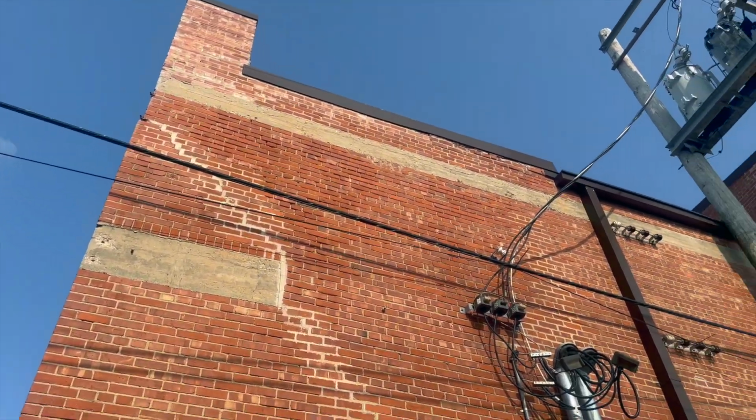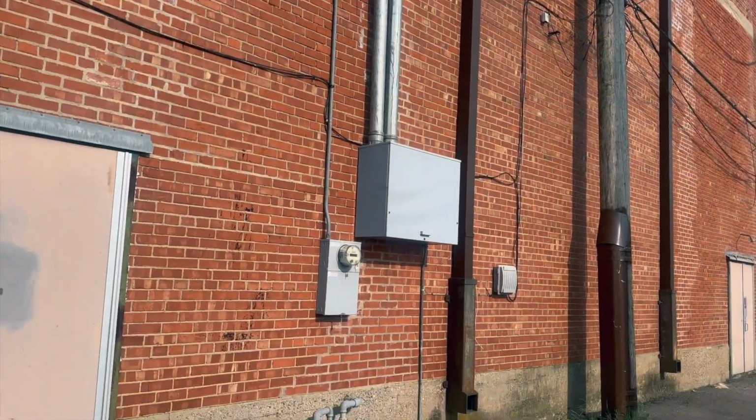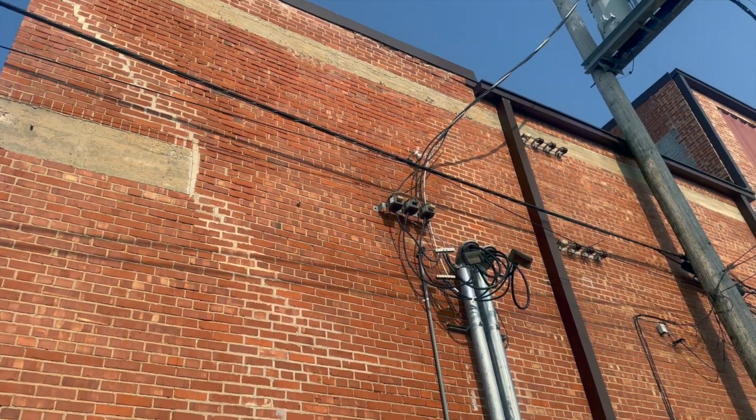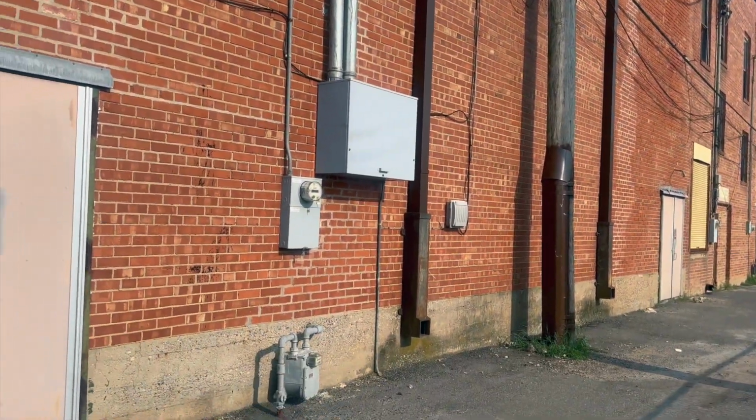I was going to see if you could see the center sign, but that's up front. There used to be a ladder that went up on the roof. When I was a teenager, I worked here in the theater, and we'd climb up there on the roof.